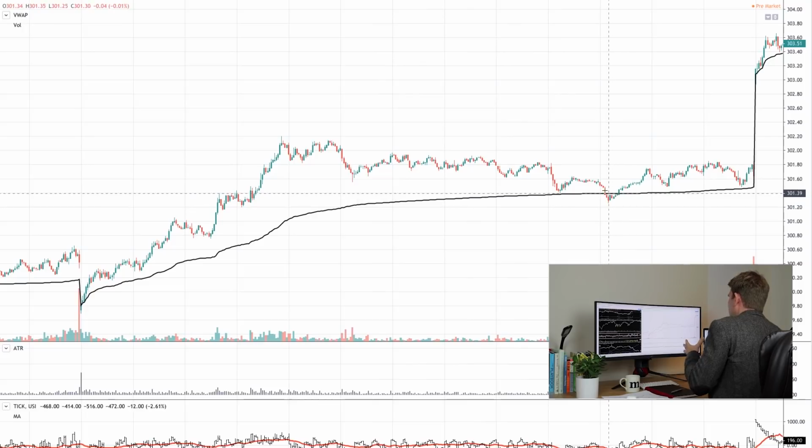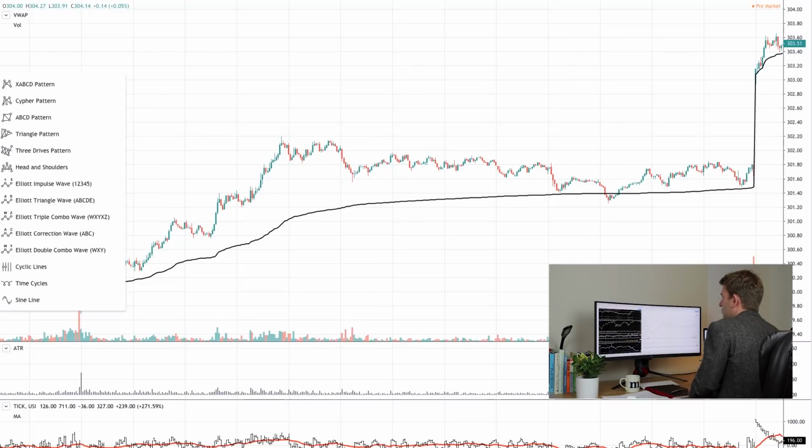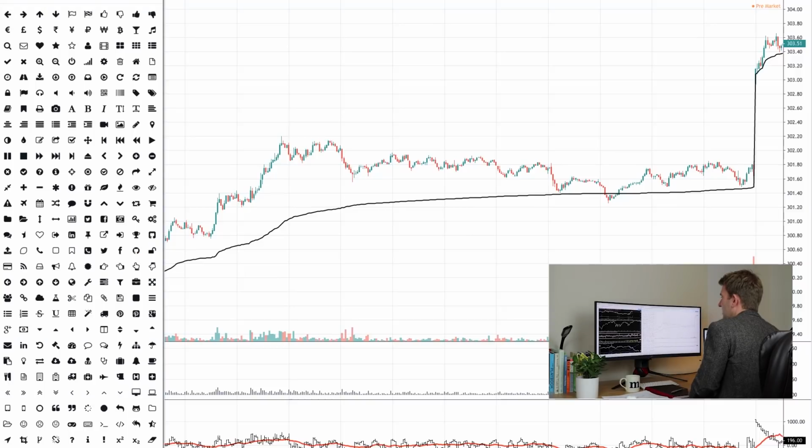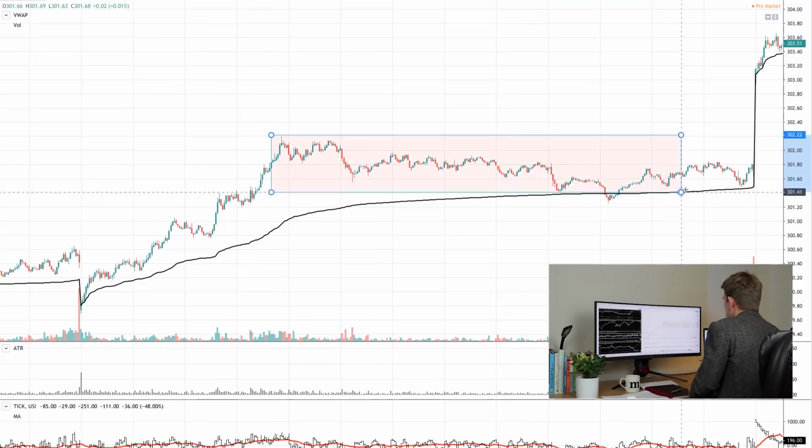In my eyes as well, yes, in theory, I guess the trade could have been taken again as it pushed back up above the VWAP, but you start to reduce the odds of the trade working. The very best trade always works when you get this scenario, and let me try to find the right thing here for you. There it is. Always lose that. This is the scenario you want.